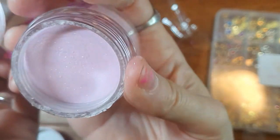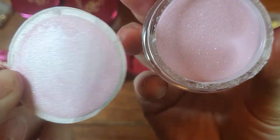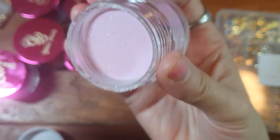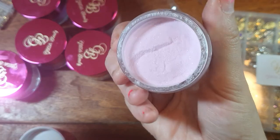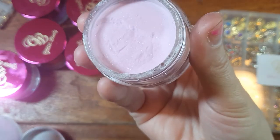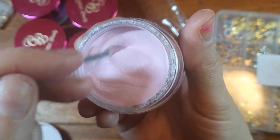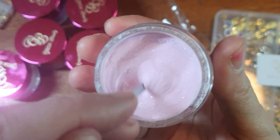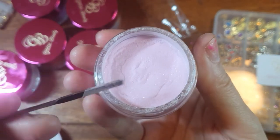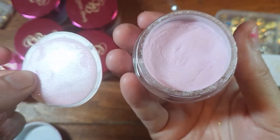Wow. Oh, that looks beautiful. Look at that. Almost looks like a lavender, but it's more pink. It's pink, yeah. It's gorgeous. Wow. Look at that.